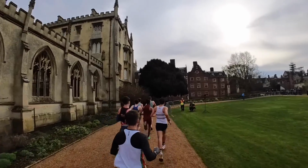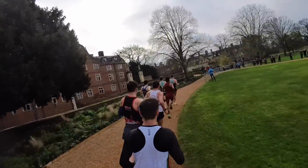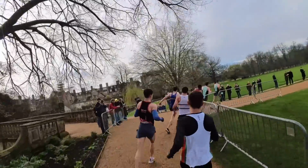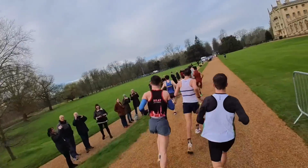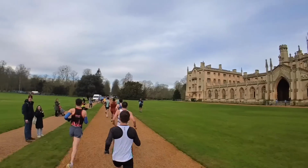Before I enter Struggle City, let's just take a moment to appreciate just how beautiful Cambridge is. This is a new part of the route. I hadn't done this part before, but my word, I'm so glad I captured it on camera. Can you see we're not exactly running on the road here, we're running on sand, so I think it's a fast half marathon, but I think there are faster around, but just look at that. Wow.